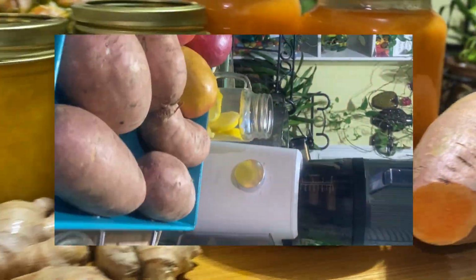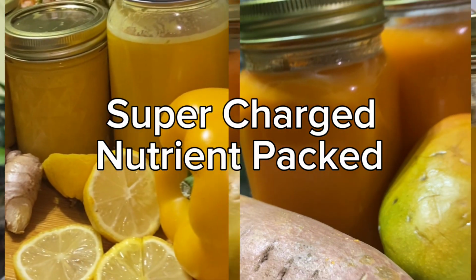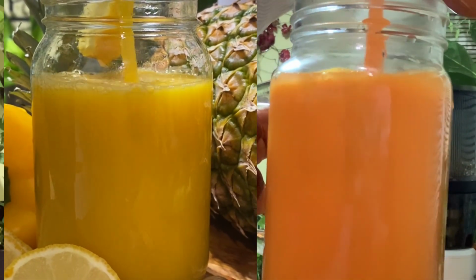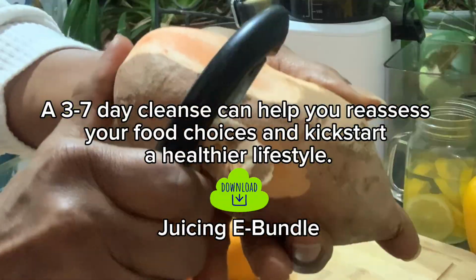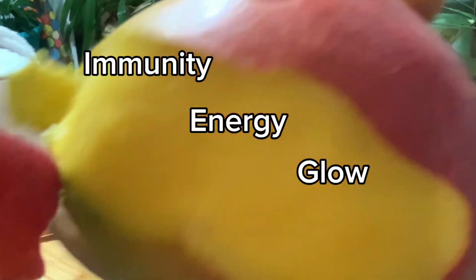And today I am feeling amarilla y anaranjada, two supercharged nutrient-packed juices that are going to transform the way you feel all day long. Yellow and orange. We are making juices that will not only taste incredible, but are designed to supercharge your immune system, give you tons of energy, and leave you glowing inside and out.